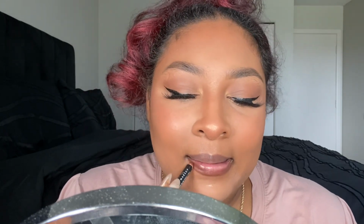I'll be back. I came back super quick, didn't I? So now I'm just going in with my NYX lip liner, and this is my favorite lip liner. This is the only lip liner I really be using, okay? So I'm just going to go ahead and line my lips with that first.